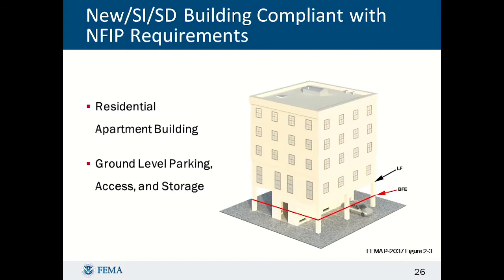Figure 2-3 represents an apartment building with building access, storage, and parking for residents at ground level. The ground floor complies with NFIP floodplain management requirements if it is built with flood damage-resistant materials, has flood openings designed to allow the automatic entry and exit of floodwater, and the use of the enclosed area remains limited to access, storage, and parking. This configuration and use of areas is allowed when NFIP compliance is required, whether for new construction, substantial improvements, or to make the building compliant after the building is substantially damaged.